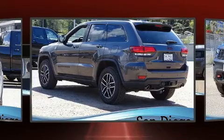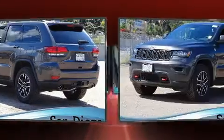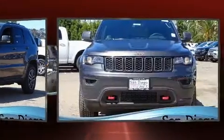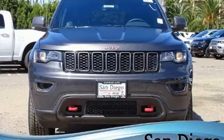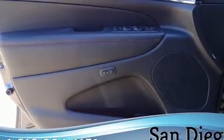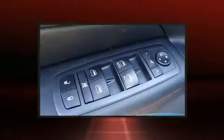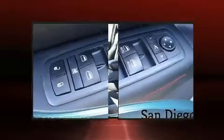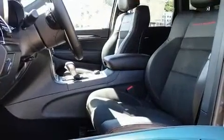Features such as automatic climate control and leather upholstery prove that economical transportation does not need to be sparsely equipped. Rear passengers enjoy the seat heating functionality, keeping them warm during the winter months. Audio features include an AM/FM radio and 10 speakers, providing excellent sound throughout the cabin.